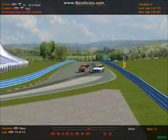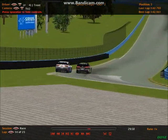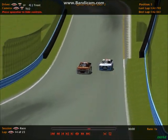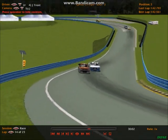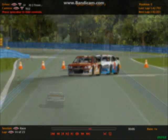Here comes the 4 down the inside, looking to make the pass. DeMax defends the best he can, and slid DeMax a little wider than he wanted to. DeMax is going to try again to defend the position, but the 4 gets right by him.